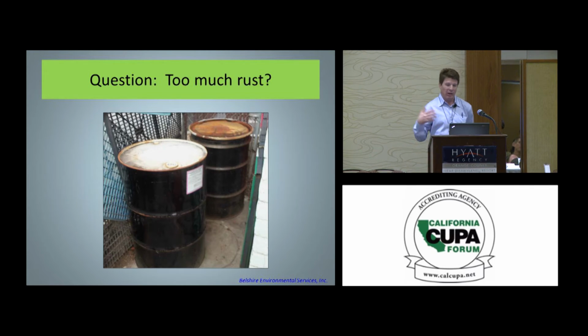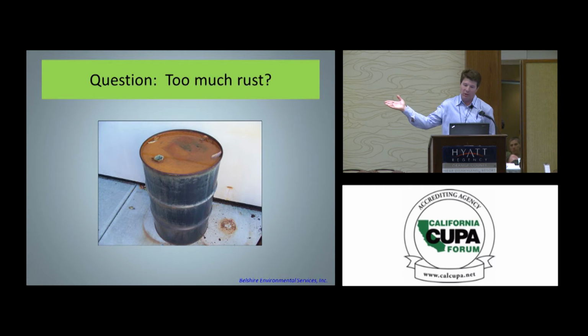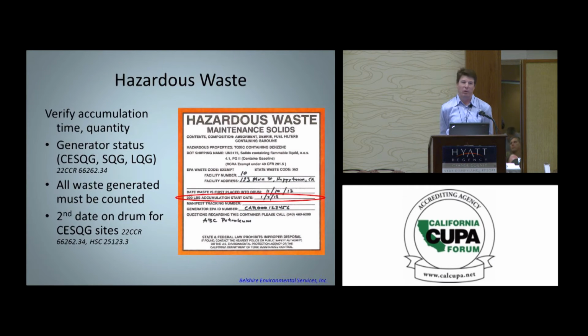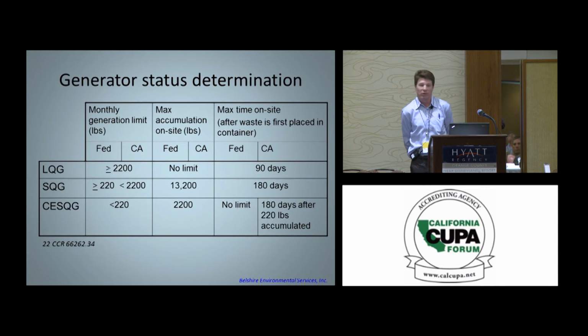So labeling, the point here is there's a lot of conditionally exempt generators out there. They should have a second date when they get to 220 pounds total accumulation. That means they haven't accumulated 220 pounds in a calendar month. That's based on this table. California says if you accumulate less than 220 pounds in a calendar month and your container's in good condition and you haven't gotten to that quantity, you really don't have a time limit to remove it. You can be there indefinitely as long as it satisfies all the other storage requirements.